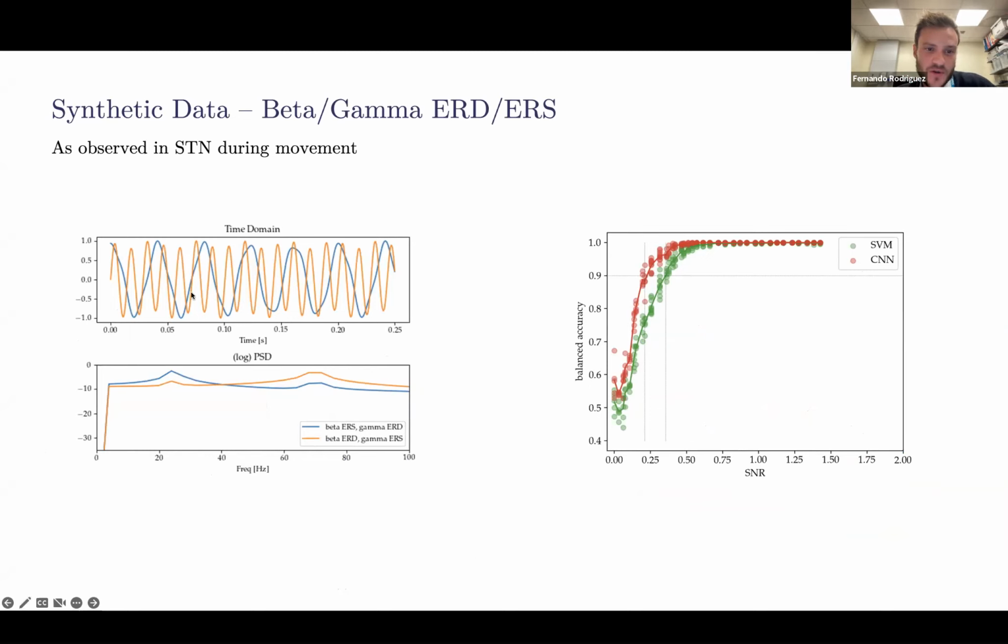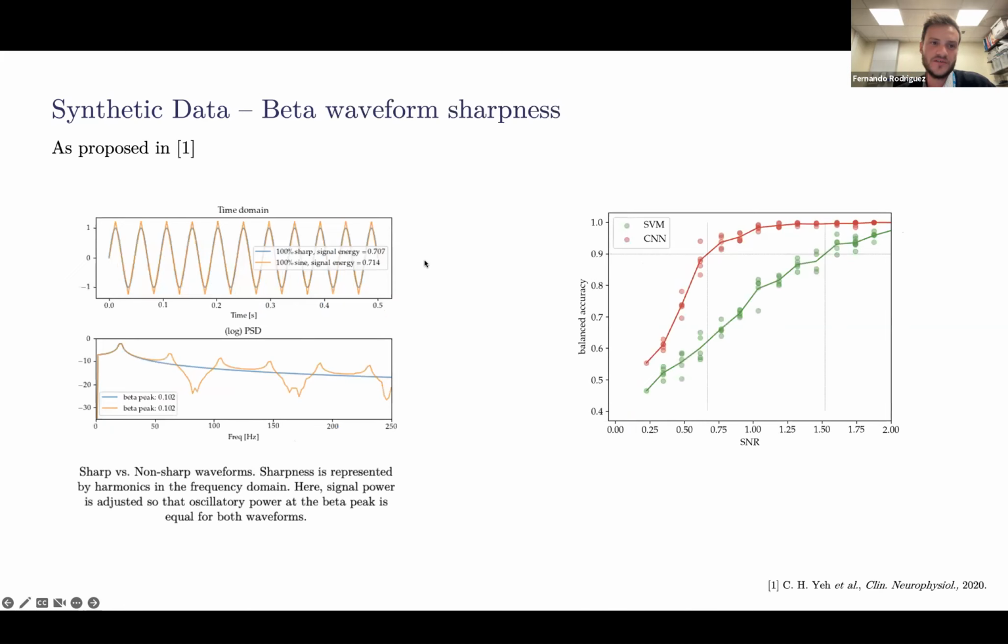So here we have some basic patterns that we oftentimes observe, which is again modulation around 21, 22 hertz, which is approximately what we might call high beta band activity, and then some modulation about 70 hertz, which might be called gamma. We generate two phases, add some noise to them. This is here the noise scale, and we see that the CNN ekes out a little bit better performance than the support vector machine. This difference becomes a bit more apparent for other tasks.